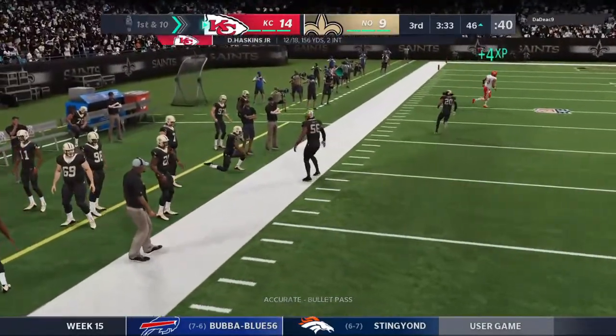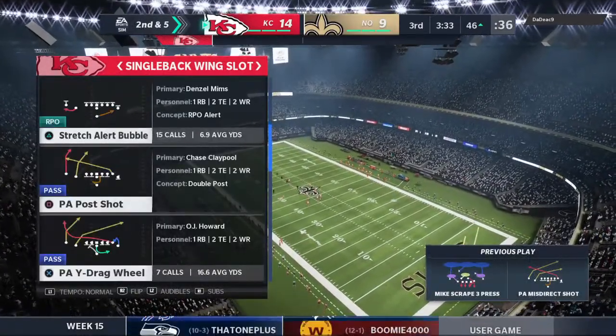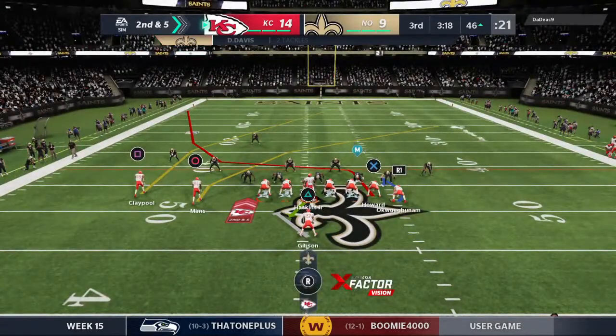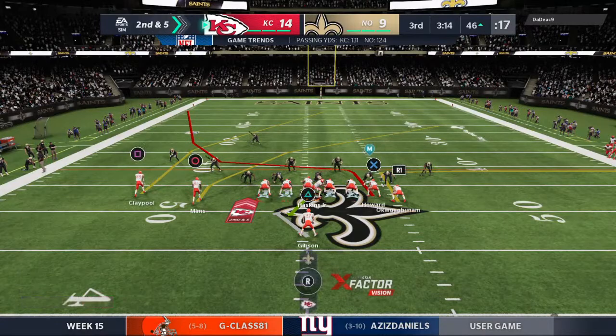That's complete. Okuebuna. And he's able to take it across midfield before going out of bounds. Out of bounds. 2nd and 5 after the 5-yard completion on first down. 2nd and 5.